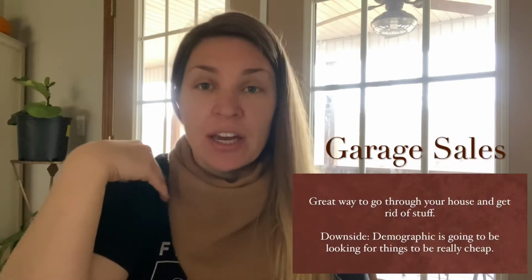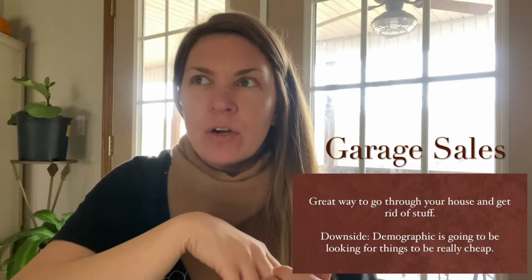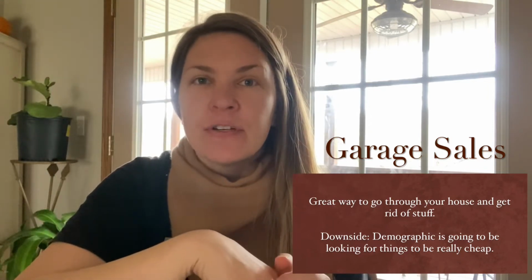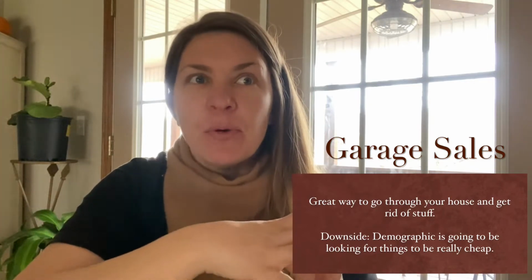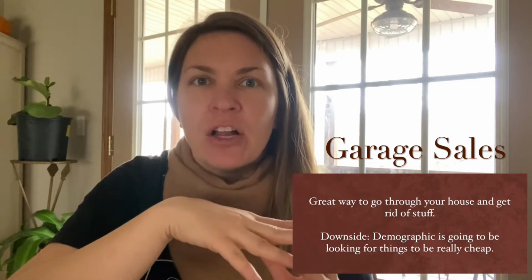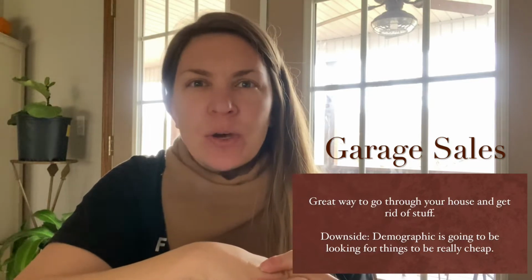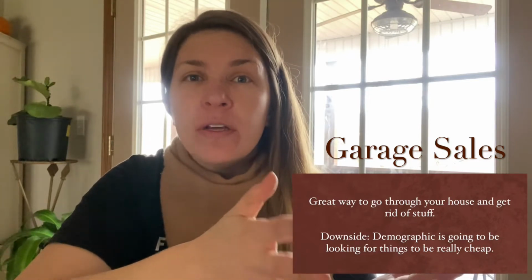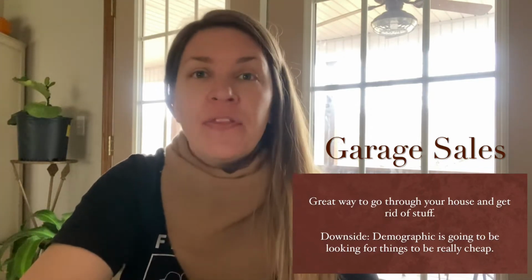A garage sale is a great way to go through your house and get rid of stuff. The downside is that typically your demographic is going to be looking for something very, very cheap. We're talking less than $1. People will start trying to talk you down from $1 to 75 cents, like a quarter of a difference. But it's a good way to get rid of things. If your goal is to give things a new home and clear space out, that's an awesome option. Then you have auctions and estate sales.